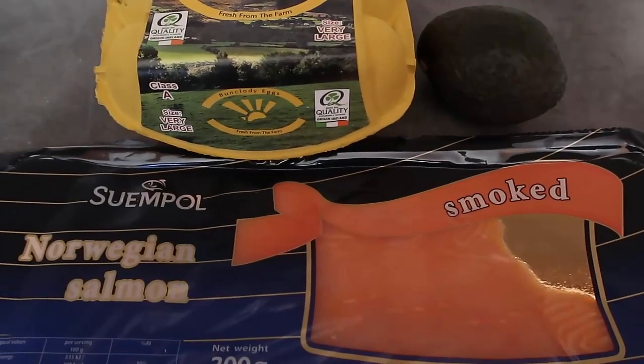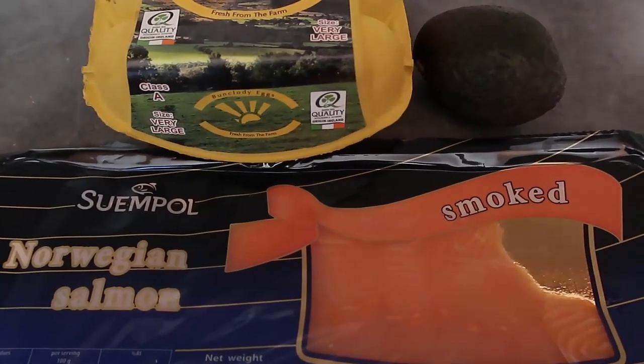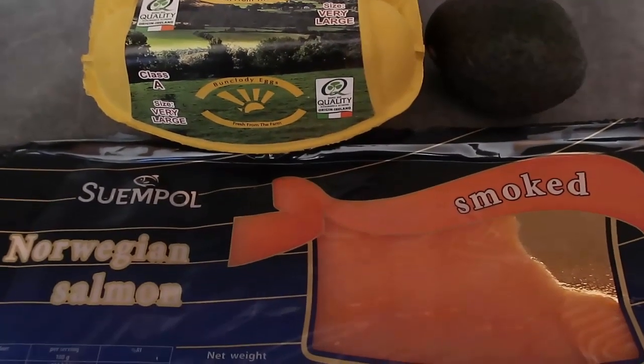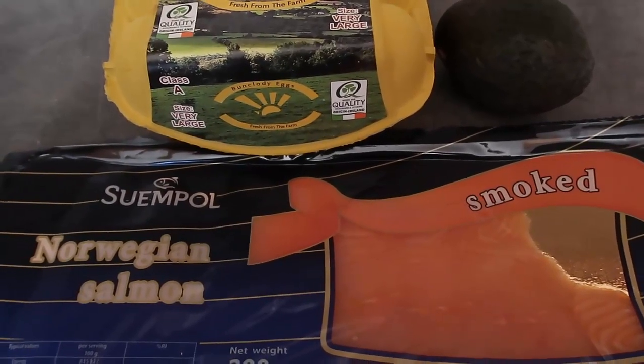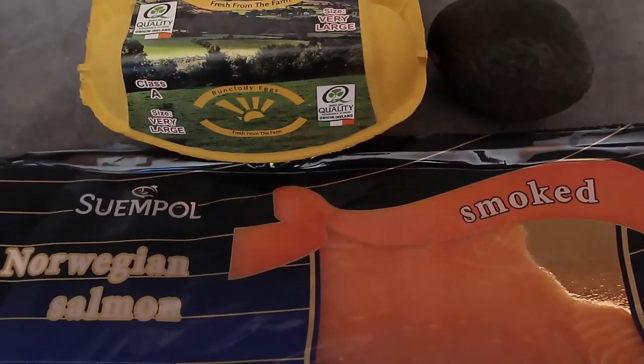So let's get straight into it with breakfast number 1. I am starting the week with a rather indulgent breakfast. Today is actually my oldest son's birthday. He's 11 years old, and these are his favorite foods, and he wants this for breakfast, and it also happens to be low carb friendly, so I thought I'd start the week sharing this.